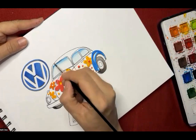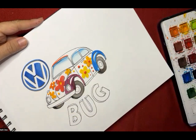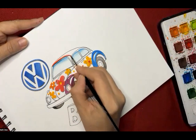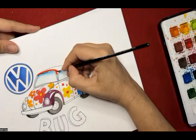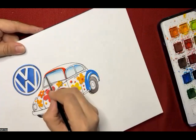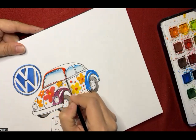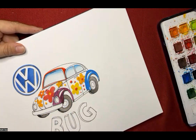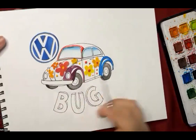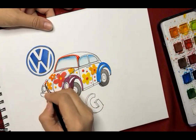And I'm thinking maybe for the top of the car, I'll go with a rainbow color. I'm going to draw these stripes, paint these stripes. I'm going to have to wait till each stripe dries so I can put in the next color. In the meantime, I'll paint this fellow red.